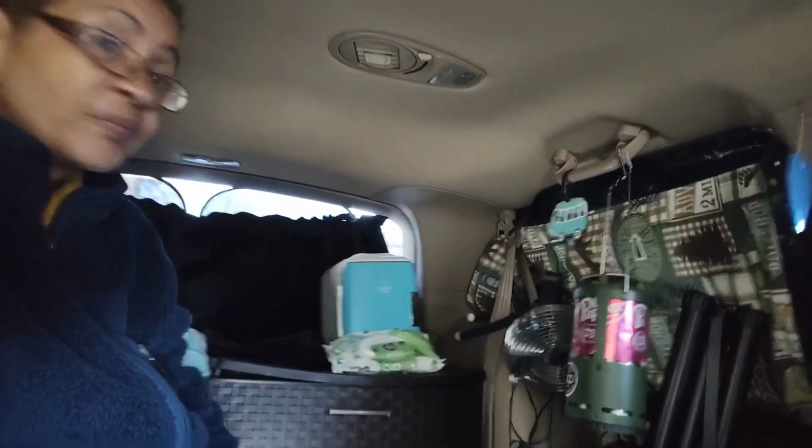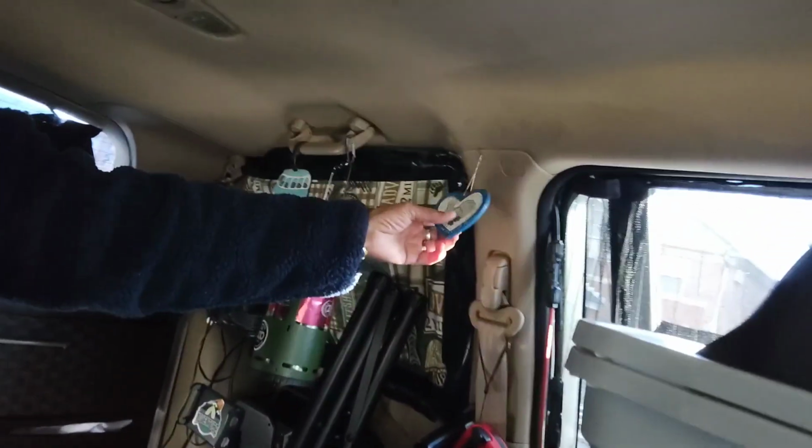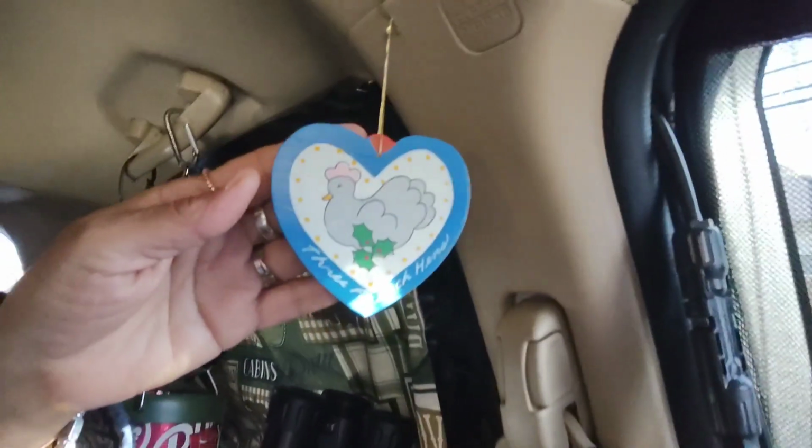So anyway, guys, that's about it. Oh, I hung up my little chicken heart over here. This chicken heart, guys, look at it. It was given to me by the family in Nassau, New York. If you are watching, guys, love you. I don't know when I'll be back up that way. It was given to me by the kids that had those cotton squeezers.